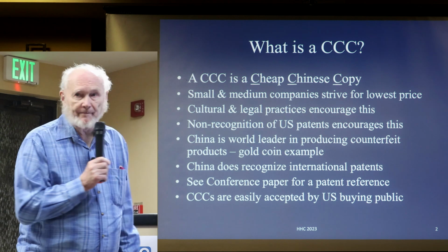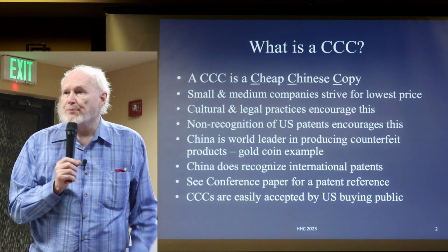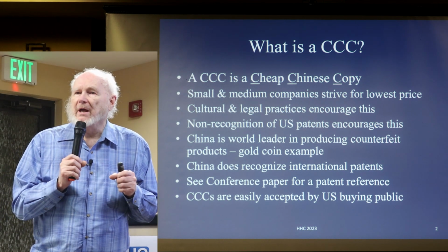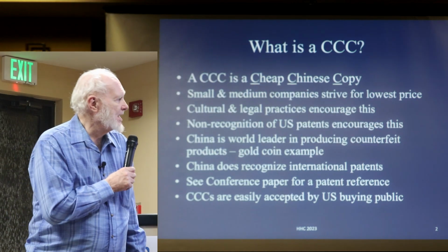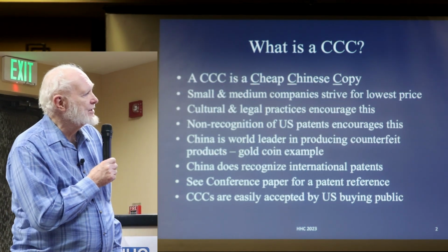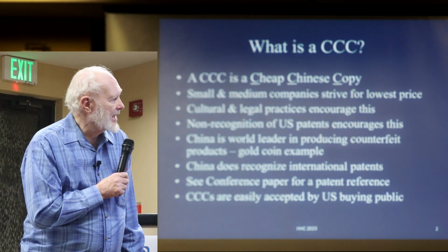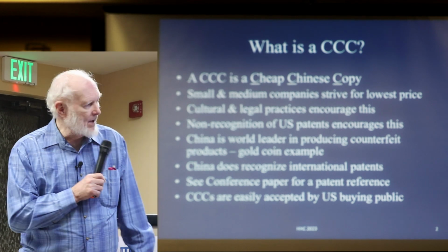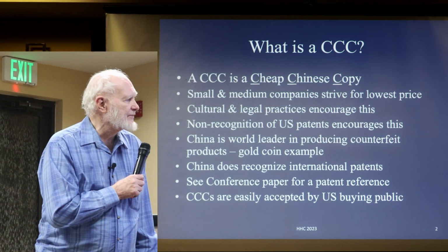Small and medium companies in China strive for lowest price. Price is a very important parameter that they operate their business at. Cultural and legal practices encourage this, and non-recognition of U.S. patents encourages as well. China is a world leader in producing counterfeit products.